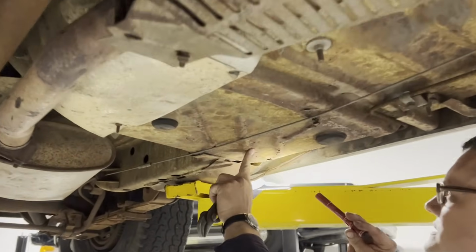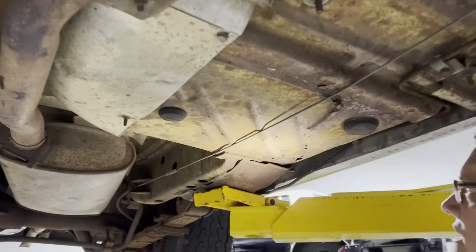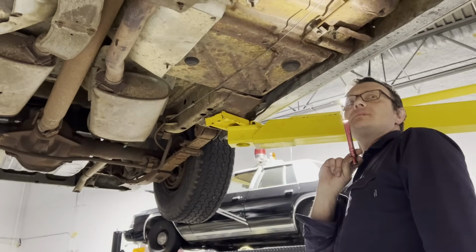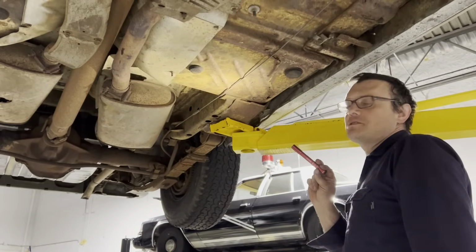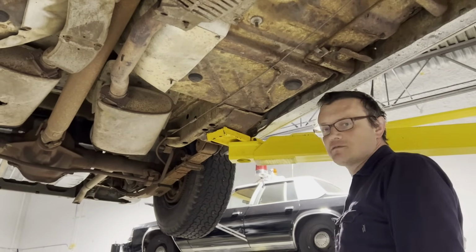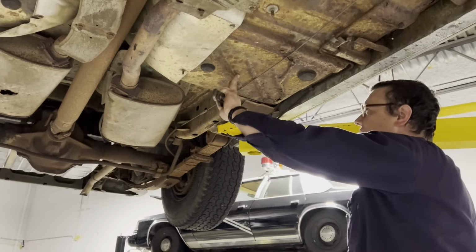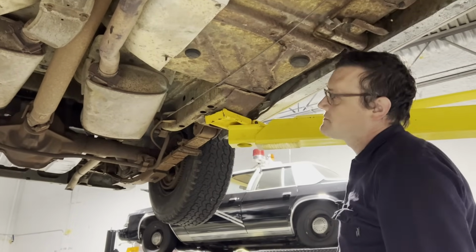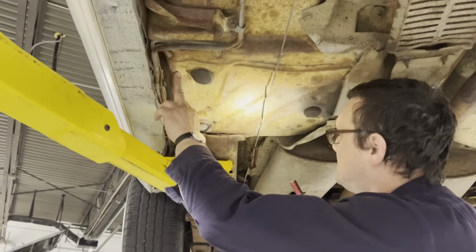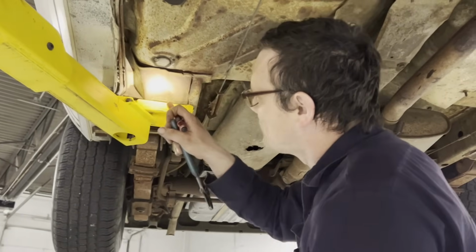Unfortunately, the floor is a little soft here. These cars share so much with the B bodies. I'm going to have to do some research on this, but I think you can, because I know you can get reproduction floors for like a '71 Road Runner. Maybe they're the same, or close enough that you can cut what you need and put it on there. This one's not rusty, but it's dented. And the torque box is a little bit crunched too. Wow.